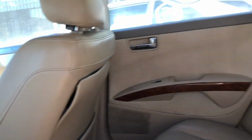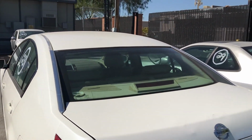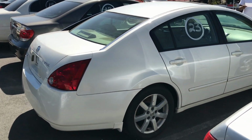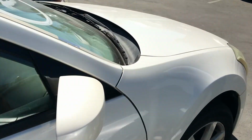The back looks really good. Nothing that stands out in here. It is the 3.5. Trunk is open. Closes pretty fine. This side looks really decent as well. So you can just see this car looks really good.